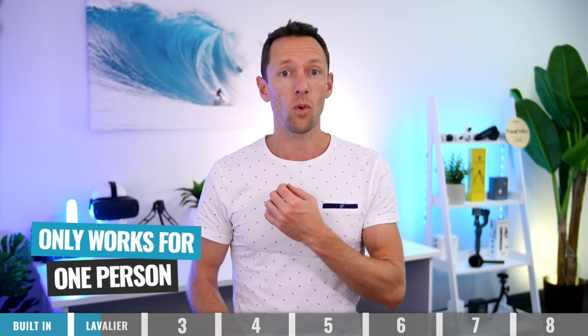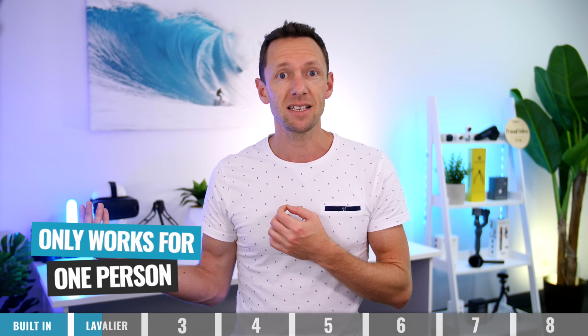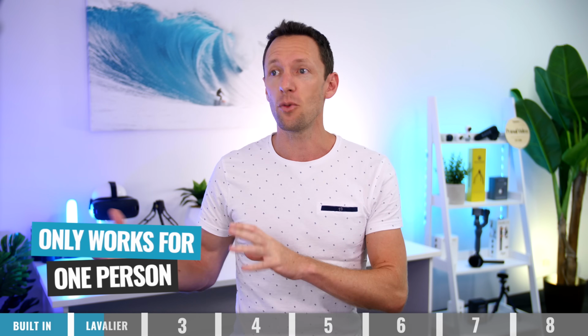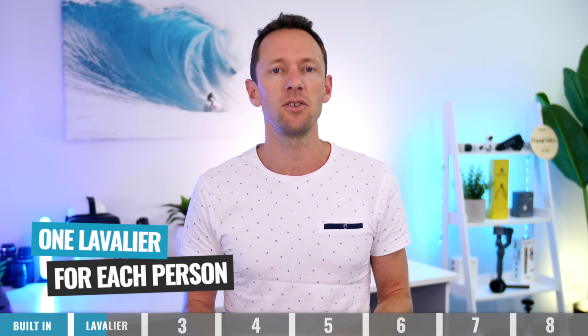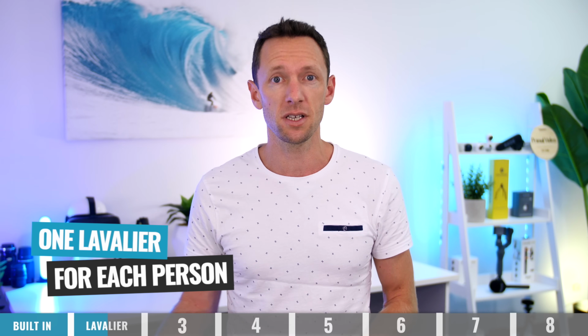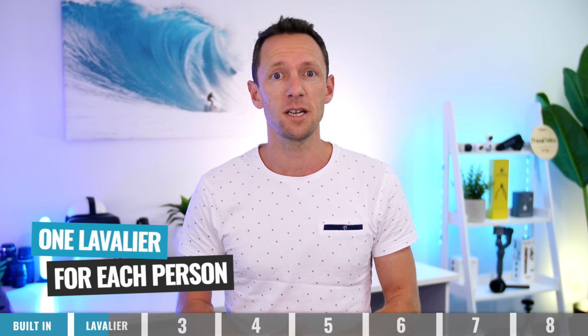Another thing to be aware of with a lavalier microphone is that while it does pick up great audio from an individual person, it's not going to be suited if you've got multiple people in your shot. Say I've got one clipped on me now, and I've got someone standing next to me. My audio is going to be good, but theirs is going to be further away, so it's going to pick up more background noise, more echo, and they're going to sound really distant compared to me. So if you've got multiple people in your shot, you really need to be using one lavalier microphone per person, so clipping one on me, one on the other person, or you're using a different type of microphone like a shotgun microphone, which we'll be getting into next.